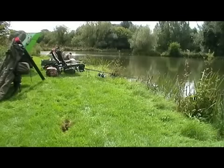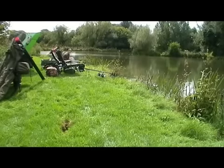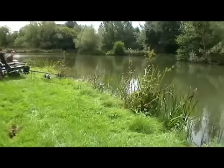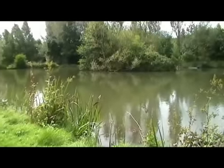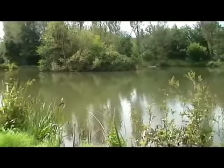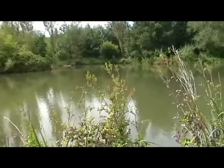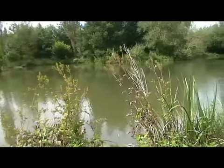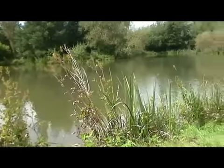We've set up about 2/3 of the way down the lake. Margot's on the left hand side, Luke's in the middle with a quiver tip. There's an island just here in front of us. There's lots and lots of features on this lake. It's very well established, as I said, but there's lots of little bays and corners and cutouts.